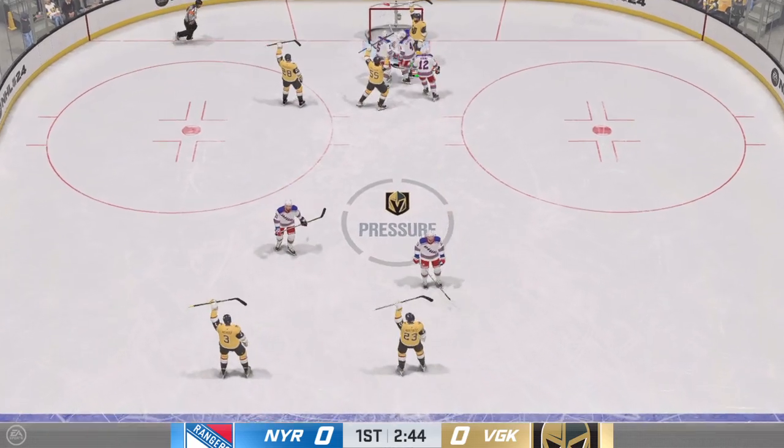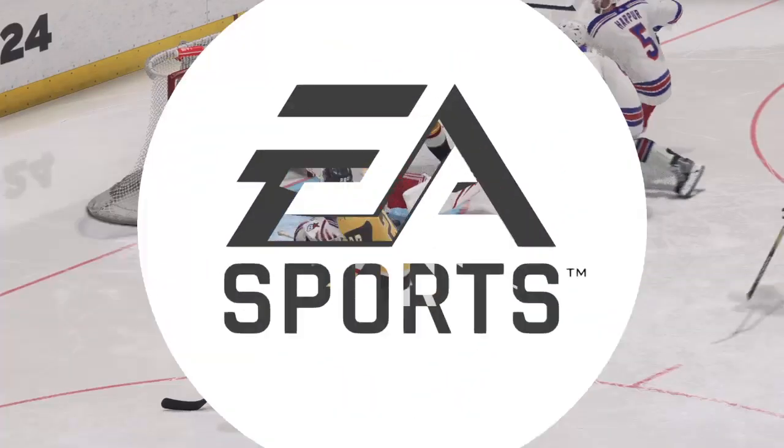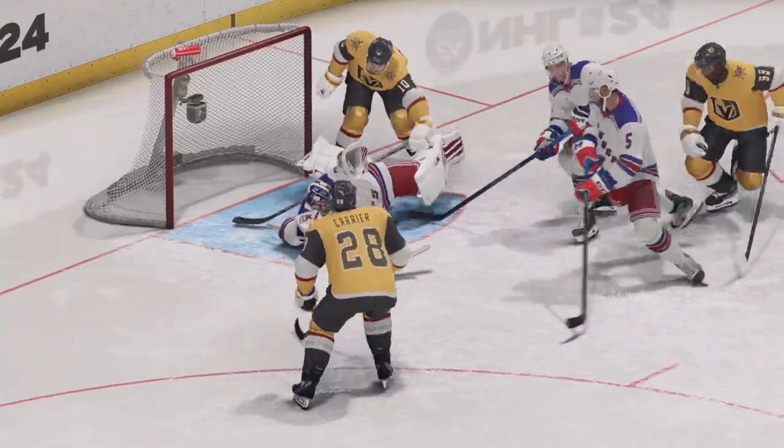Wow! Oh, that's great. Scores! And look at that wave. Hang on a second here. I do not think that this is going to count. The official waved it off immediately. Oh, boy.